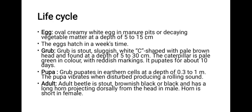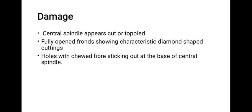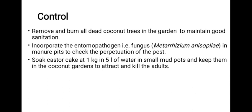Central spindle appears cut or toppled, fully opened fronds showing characteristic diamond-shaped cuttings, holes with chewed fiber sticking out of the base of the central spindle.